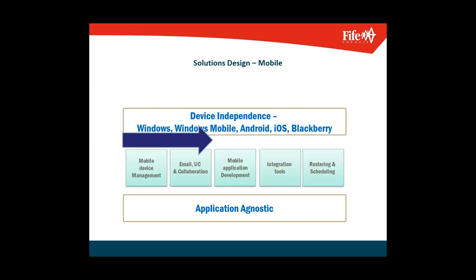So the way that we do it builds on this. Mobile access is the managed device with email, unified comms and collaboration. Capturing information is dealt with just by a simple application development. And as we go across this diagram, things become more complex and take a little bit longer to deploy. If it's integrated to a back-end business application, it obviously uses the integration tools, and if it's a full task and case system as it is in building services, then we use rostering and scheduling.